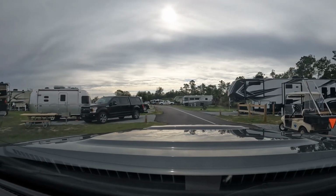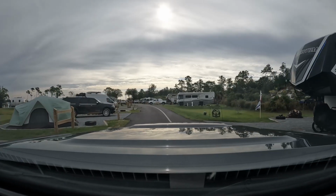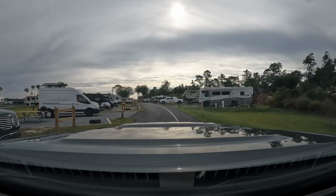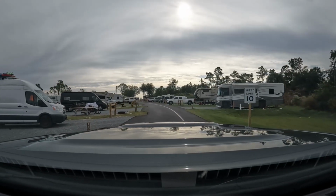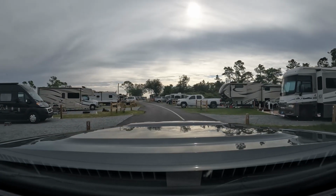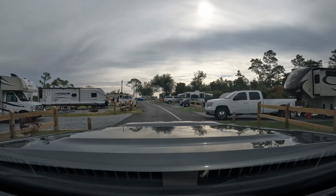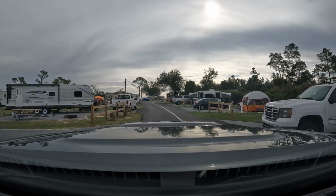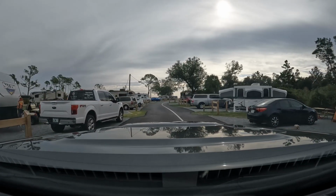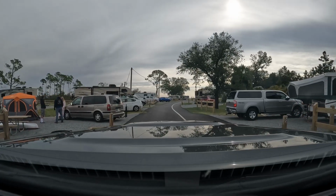See, there's some long fifth wheels parked in here, some Class A's. So once again, there's varying size sites. I believe most sites were created so that you could put your camper and a tent, or camper and a screen house or something up with it. So you have a wide site. You can see there's a whole variety of different types of campers here.